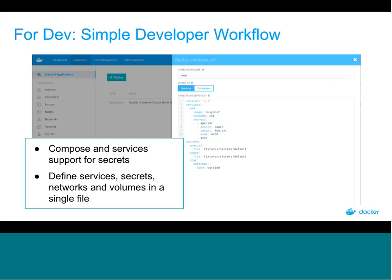And what Docker Compose is, for those who may not be aware, it's a way to run your applications locally on your laptop and spin them all up in a cluster and test them in development. What we've done as of 1.13 is implemented Compose with Docker Swarm mode so that you can deploy Compose files into swarms. And as part of that, we've added secrets management.